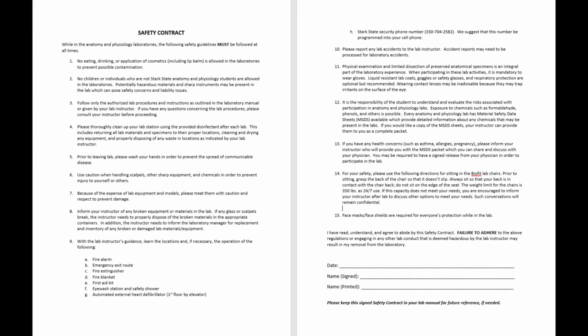You may be required to have a signed release from your physician in order to participate in lab.